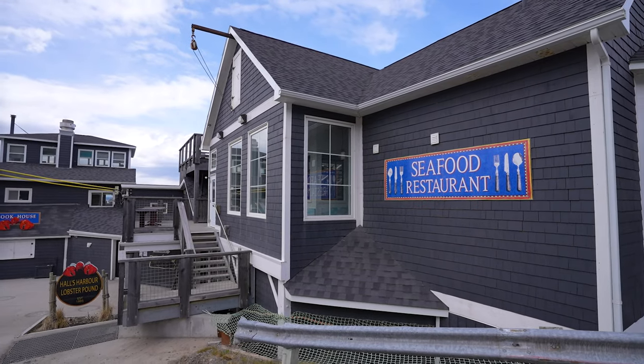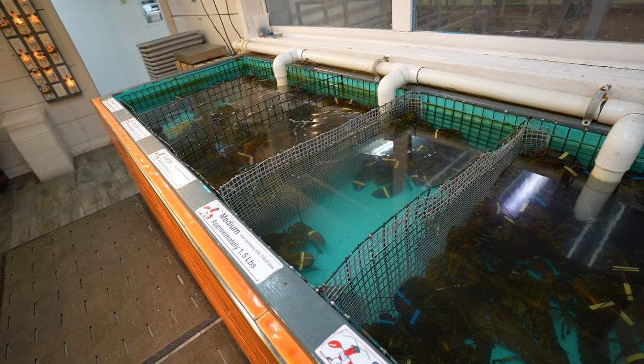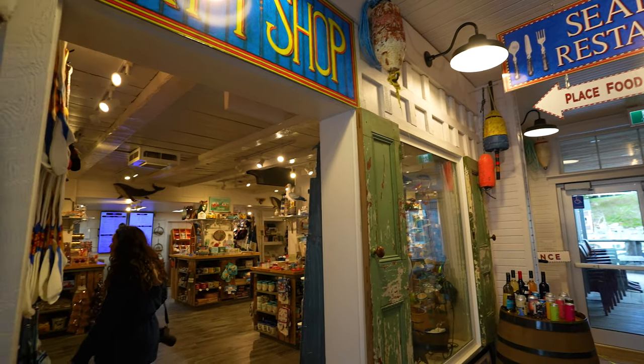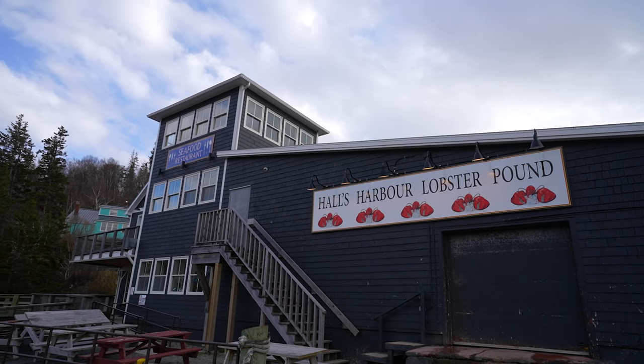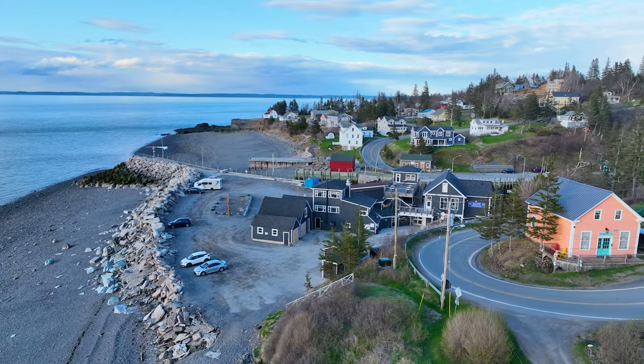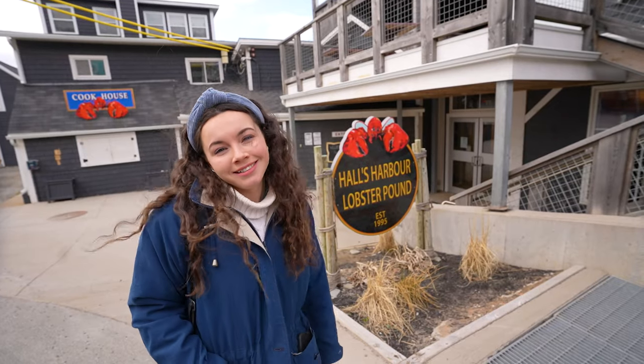Well, they have a big lobster menu because they're also a working lobster pound, and they sell whole lobster out of here too. So you can go in, view their gift shop, buy some whole lobster, or eat in the restaurant. Their restaurant has been newly renovated in the past couple years, but it's insane. You can eat on different levels, or up on the deck and get a view of the Bay of Fundy. It's neat. I'm also very hungry.